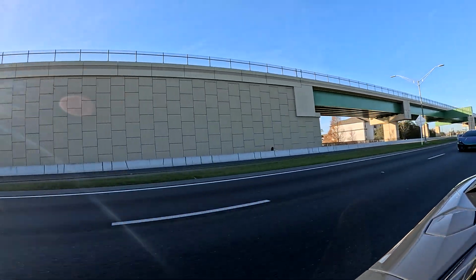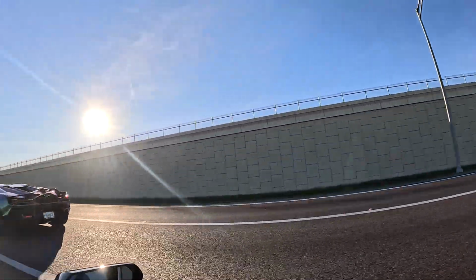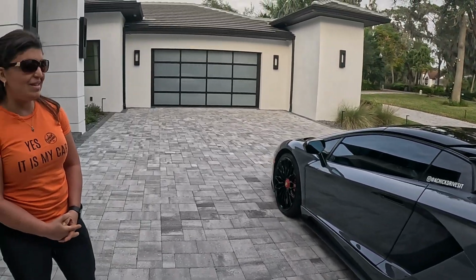However, a lot of people ask if we had to get rid of one, which would it be? And here's that answer. If I had to get rid of one car out of the collection, it would more than likely be the Aventador. Say goodbye to this one and have somebody else enjoy it.